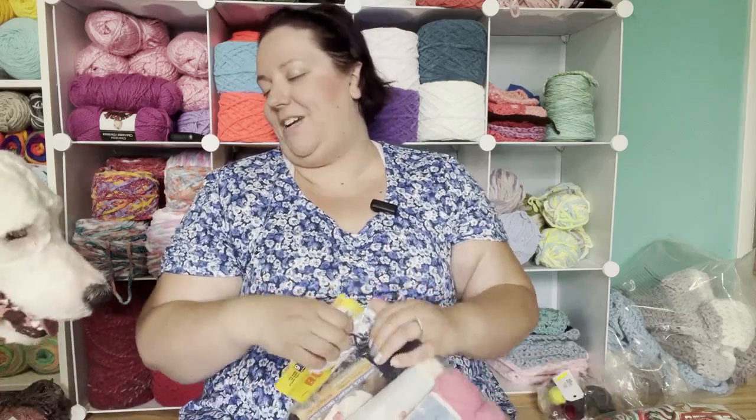Actually, I didn't find any jewelry at the thrift stores. I buy all my jewelry from thrift stores because why not? And you usually find some unique pieces, right?